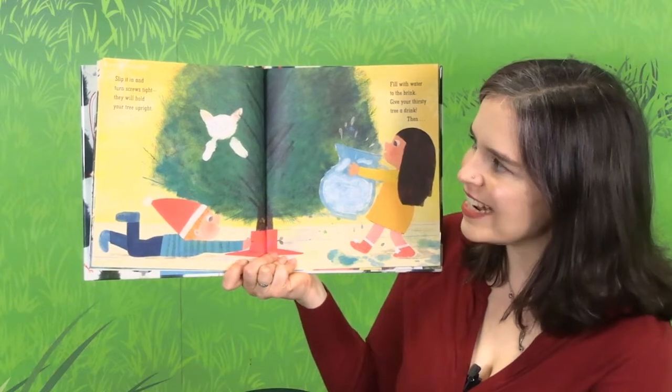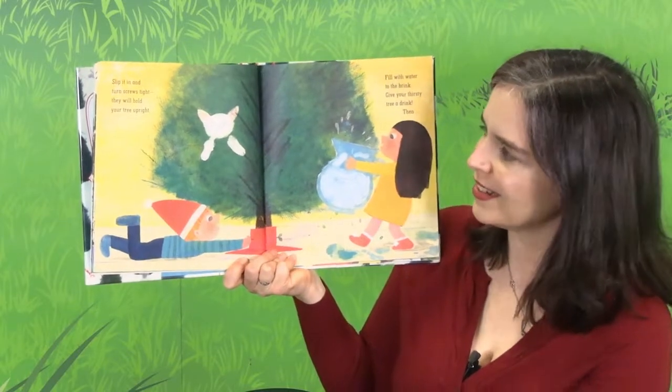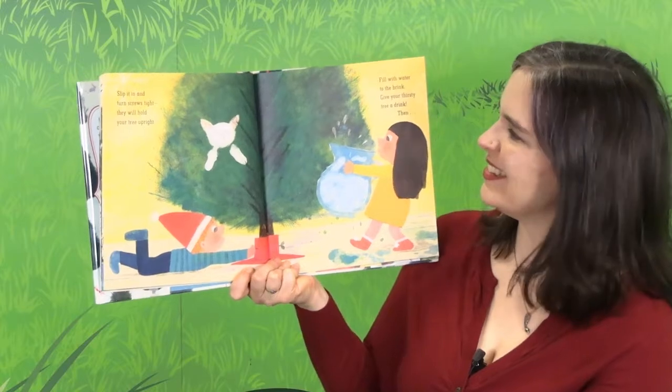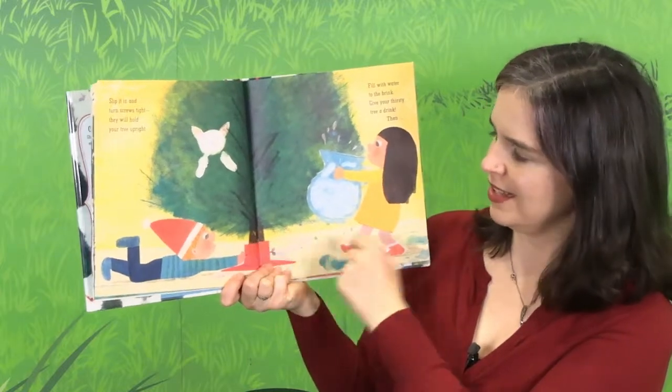Slip it in and turn screws tight. Yep, that's what we did. We turned those screws tight. They will hold your tree upright. Who's in the tree? Silly kitty. Fill with water to the brink. Give your thirsty tree a drink.